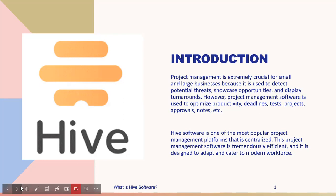HIVE software is one of the most popular project management platforms that is centralized. This project management software is tremendously efficient and is designed to adapt and cater to the modern workforce. And fun fact, with Hive, they actually have an 80% positive response from their consumers or organizations.